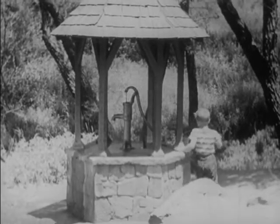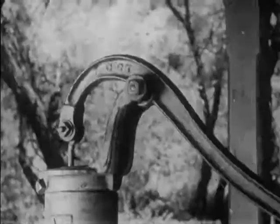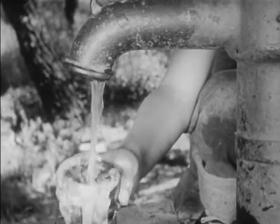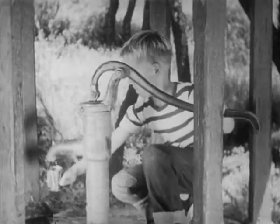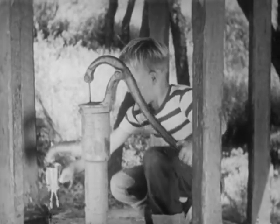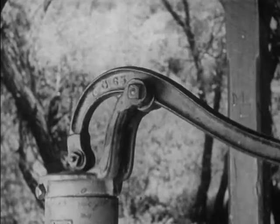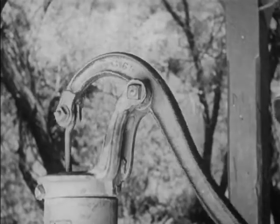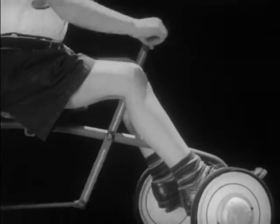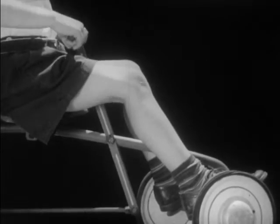Out in the country, the Rangers stop at a wayside park for a refreshing drink of water. The handle of the pump is a simple machine that lifts the water from beneath the earth. It, too, is a lever. By pushing down on the long end of the handle, the boy can make the short end lift the rod that brings the water up into the pump. A lever is a bar that moves back and forth on a fixed point and helps us do things with less work.